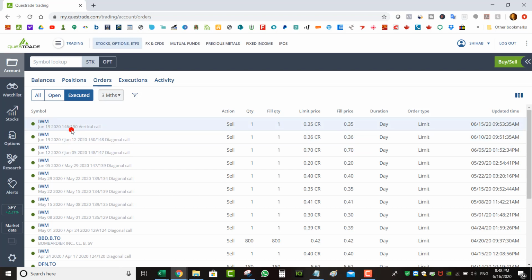But that was greedy of me. I could have just left it at 150. I had already collected 36 cents from last week, 70 cents also from moving up the strikes. And then this week I decided to move back down just to get more credit.